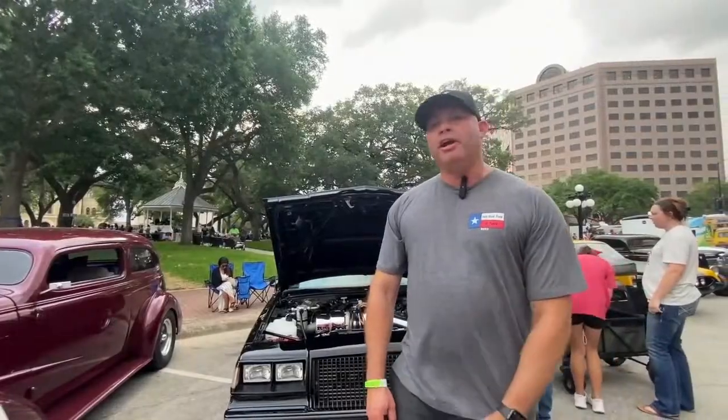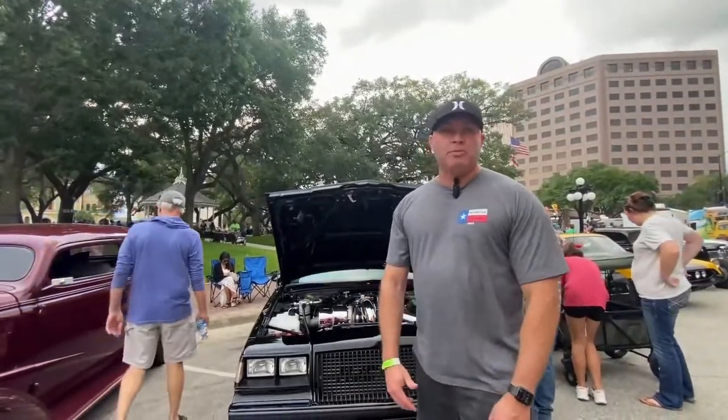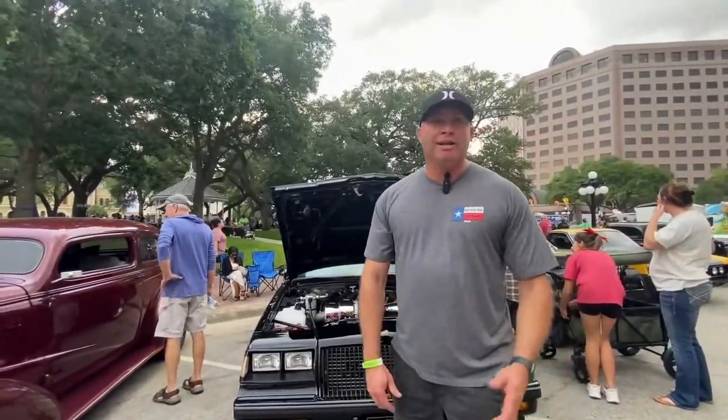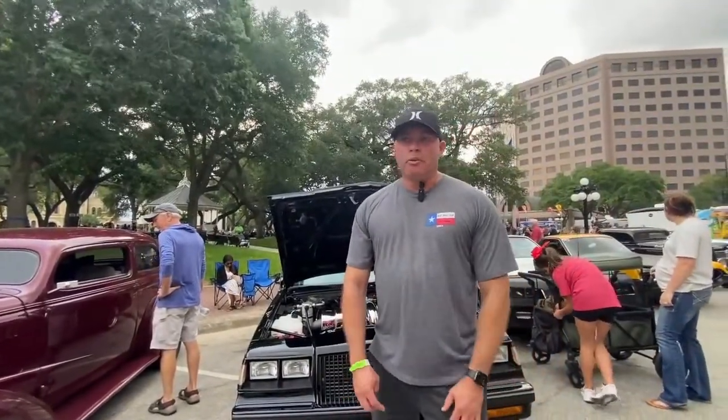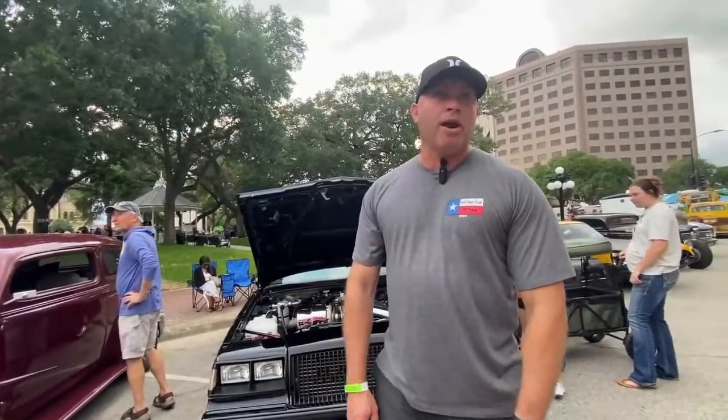We've raced the car all year. It's got a bunch of pulls, a bunch of miles on it. We put about 3,000 miles on it since the last Hot Rod Tour of Texas. So we're pretty confident that we shouldn't have any problems this time around.